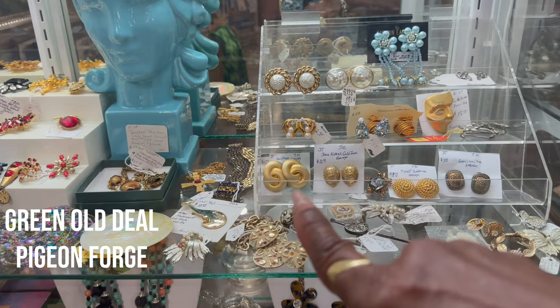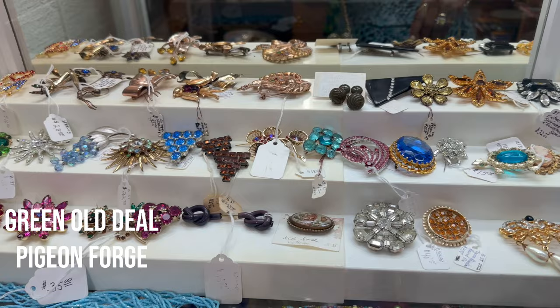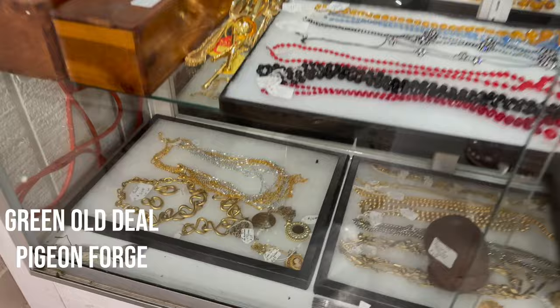Oh, I like those earrings. The gold one right there. That's my jam. Look at all these pins. I'm a fanatic when it comes to vintage brooches and pins. Oh, look at all those down there.